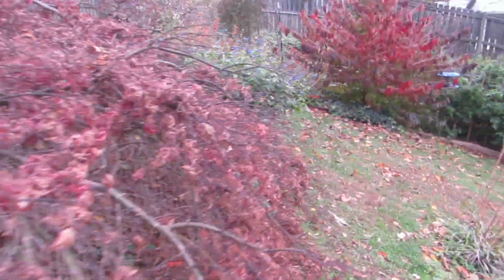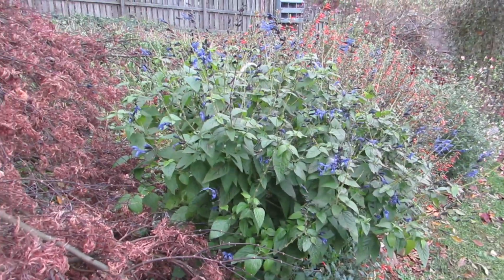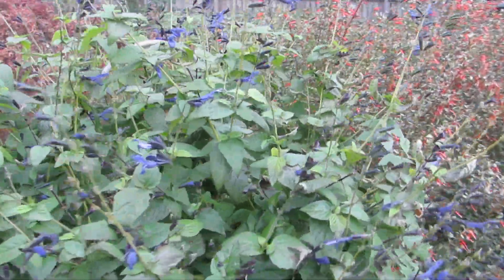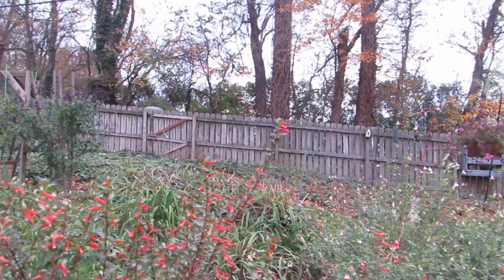And this is the maple tree, weeping maple, Acer palmatum. This is Black and Bloom. That looks good too. And this is Vermillionaire, and in back there is David Verity. So David Verity looks a little better than the Vermillionaire.